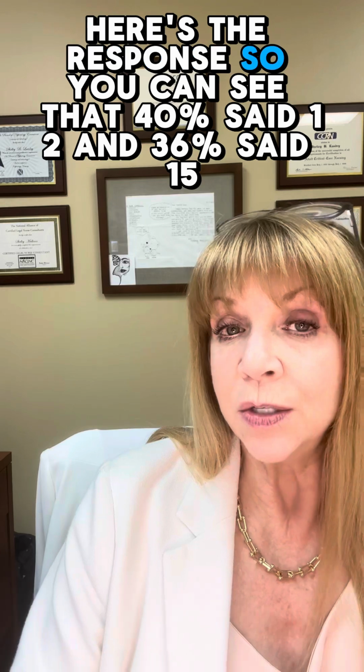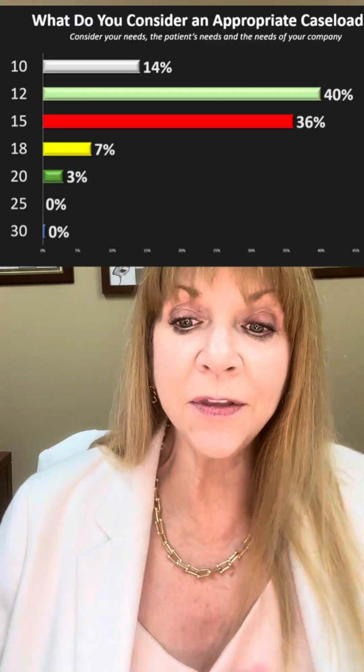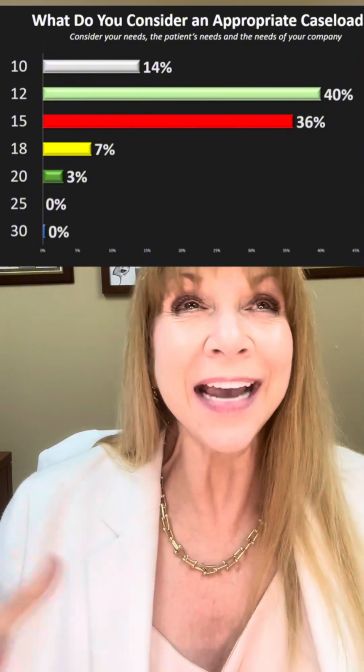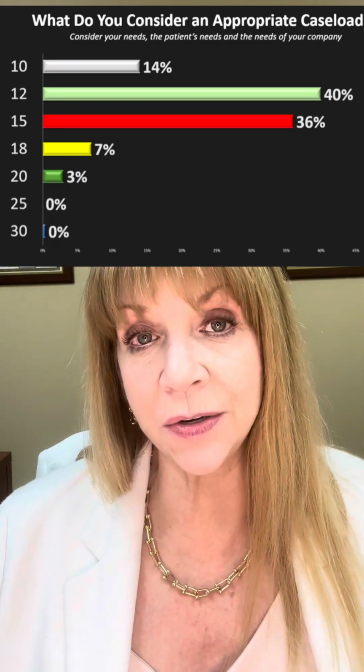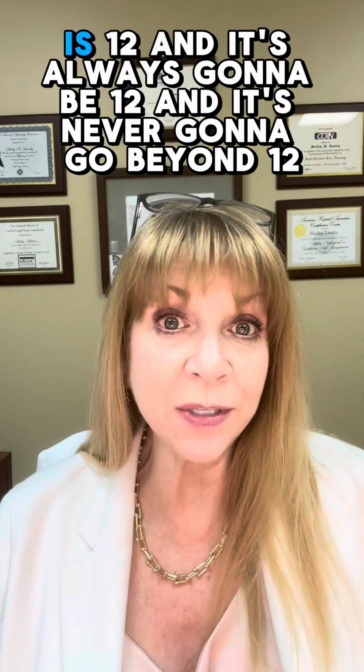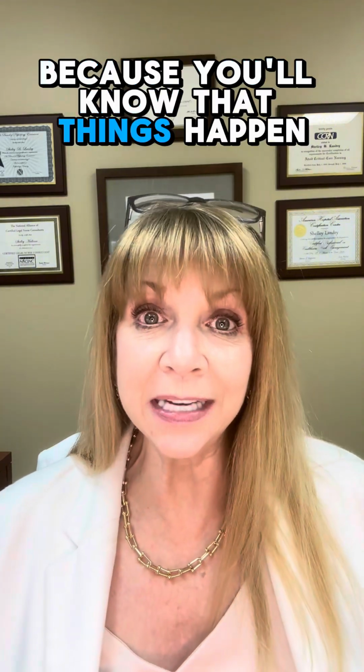Here's the response. So you can see that 40% said 12 and 36% said 15. And this kind of falls right where I've always thought. 12 to 15 is a good ratio. What I would do if I was setting patient ratios, I would not give one flat number. I wouldn't say your patient ratio is 12 and it's always going to be 12 and it's never going to go beyond 12, because y'all know that things happen.